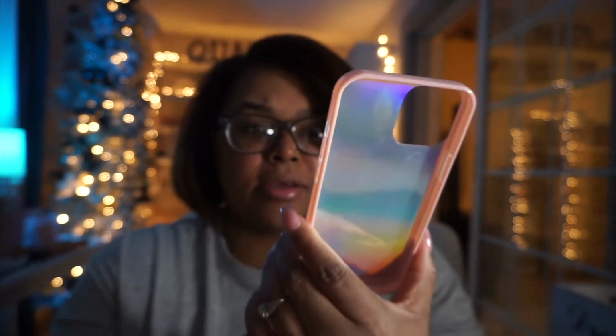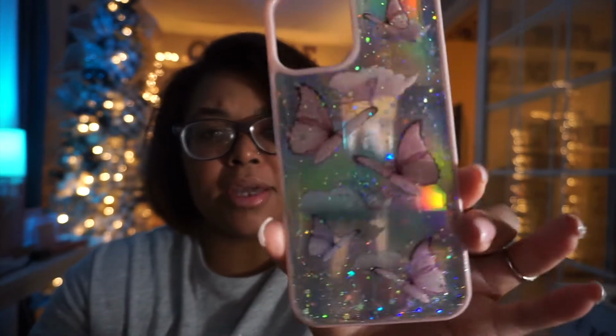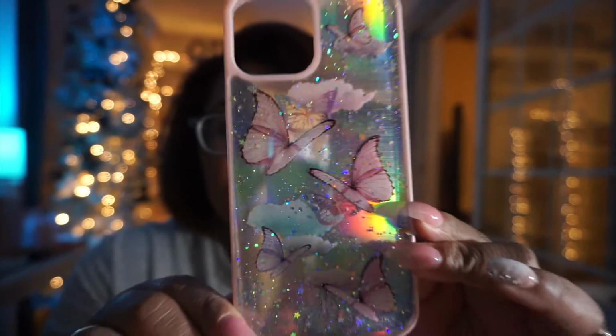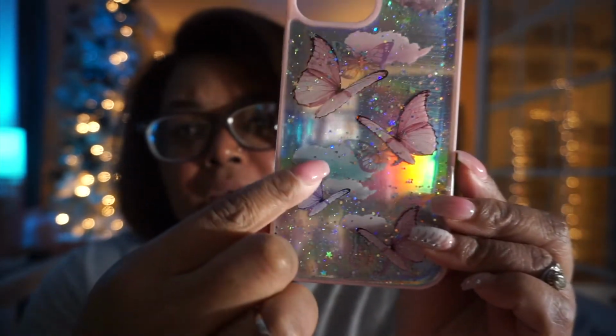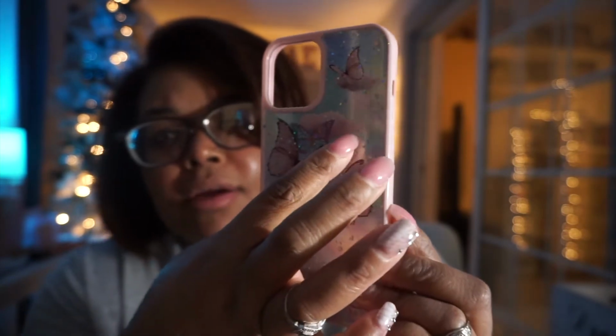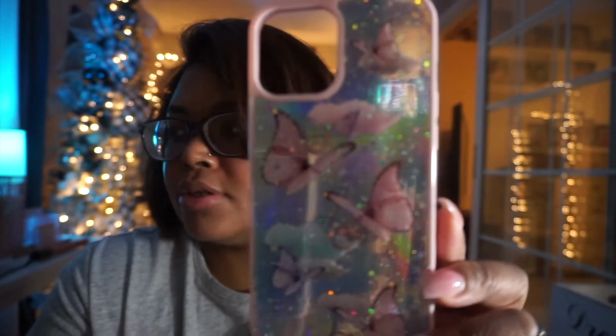Like, I don't even want to cover this up with anything. I need some kind of grip or something on it. I hate to cover it up though, but I can't use it and not have something. It is so cute. It has like these clouds. There's a cloud there. There's a little cloud right there. It's so cute.